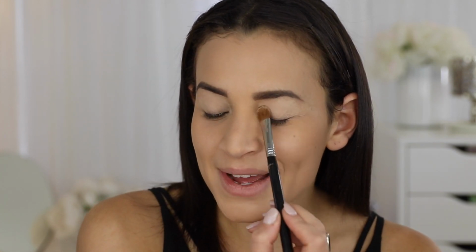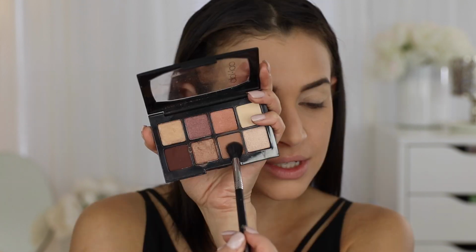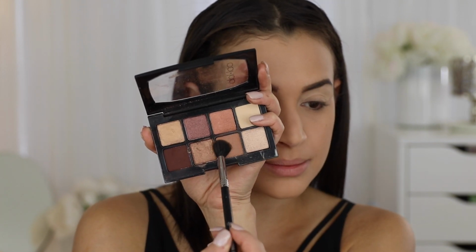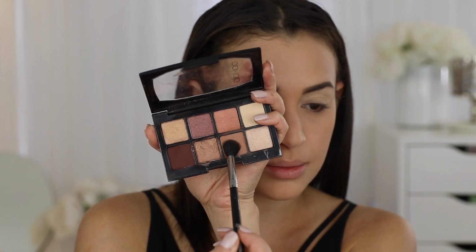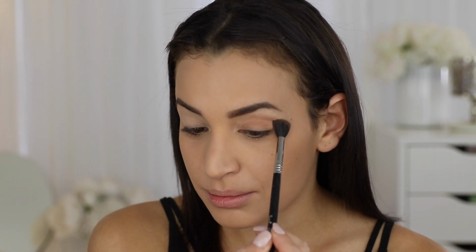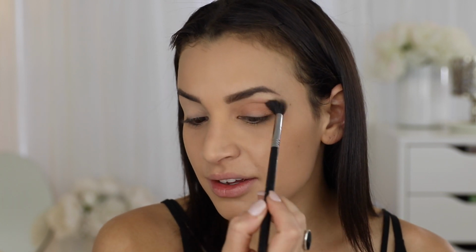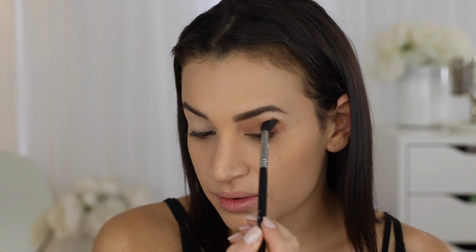And I'm just using the lightest shade all over my eyes. I know I already put powder in my eyes, but I always like to double powder my eyes anyways. I don't know why, I just always do this, and that way I can highlight my brow bone too. I'm just taking this light brown shade. It's matte and it's also warm, so this is a perfect crease color for me. And I usually start the majority of my eye looks, regardless of the color, with a warm matte brown. Even if I do a cool tone look, I just love warm brown.